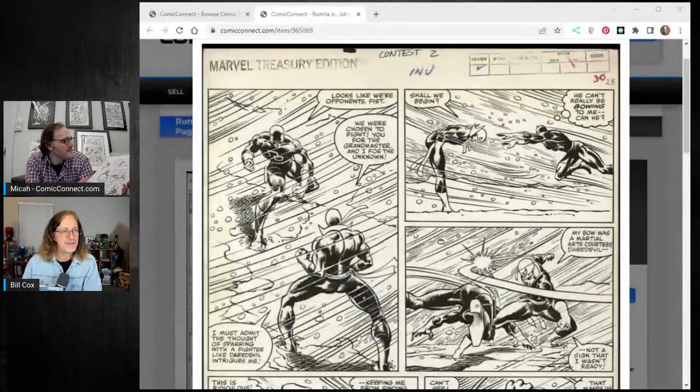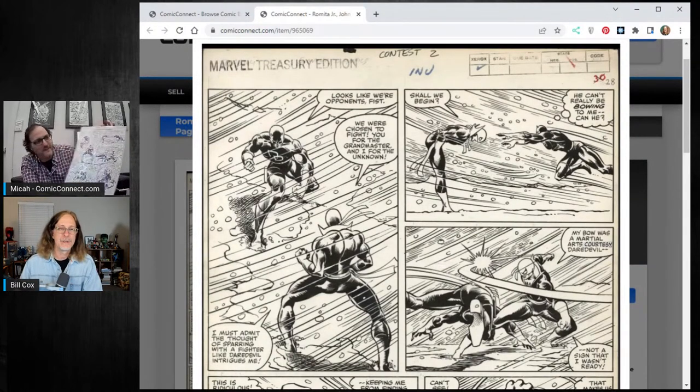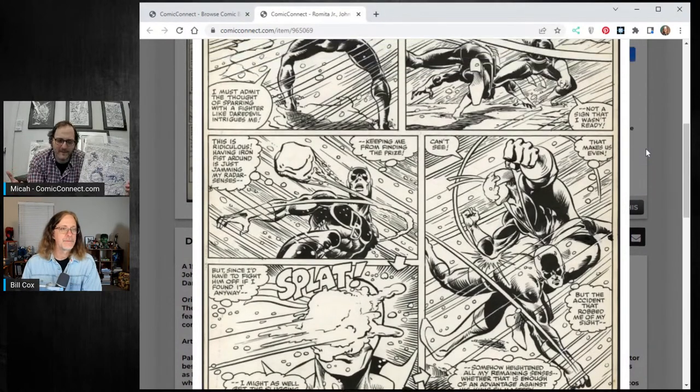All right, so what do we got next here? It's another Romita Jr., Contest of Champions. There's a story about this book that I was not aware of until we got this page. On the top of the artwork, it says Marvel Treasury Edition, which is not what Contest of Champions was. This came out in 1982. The story that became Contest of Champions was originally drawn in 1980, to be a treasury to celebrate the Olympics in 1980.